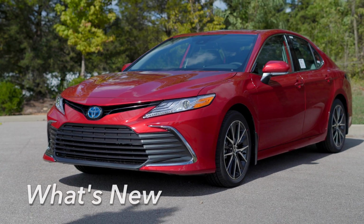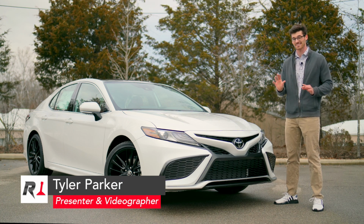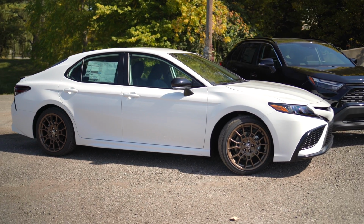This year, the only real addition to the Camry is going to be the updates made to the SE Nightshade. So that's going to include sick-looking bronze wheels and a new blue for that model as well, but you can also get it in white or black. And that's it for 2023.